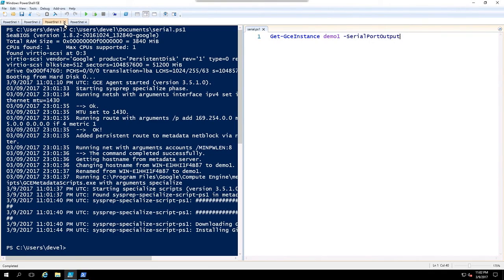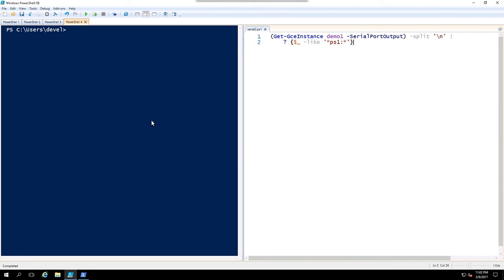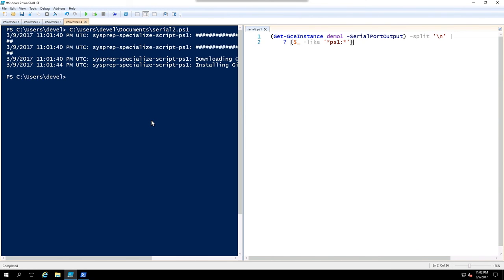You can see low-level output of the instance boot process, as well as other messages that are logged by the GCE agent. If I do a little bit of quick filtering, we should see just the output of the scripts that we defined in metadata. The output is truncated somewhat, but you can see what I've done there.